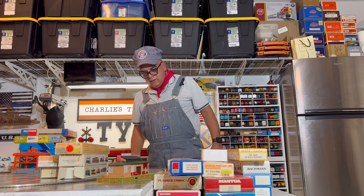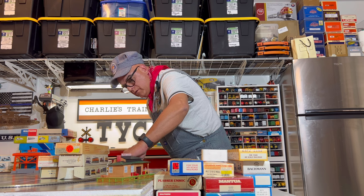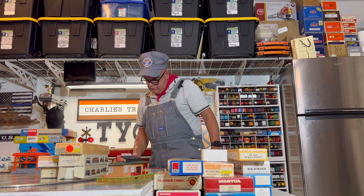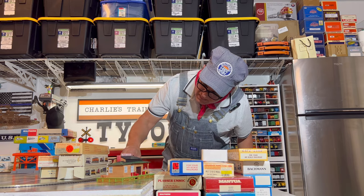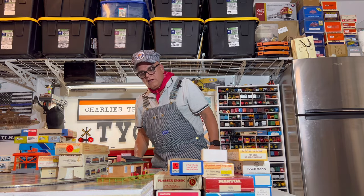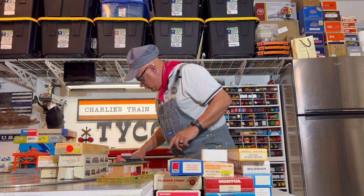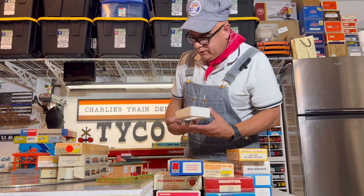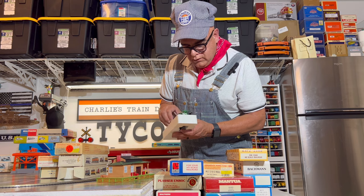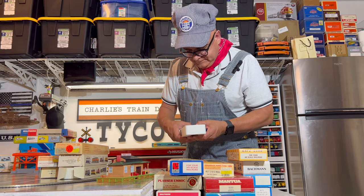I got power. I got power here. Okay, well, looks like we got voltage. We don't have a short. Well, looks like we're going to have to give it a little cleaning, a little lubrication, and we will get it up and running. But man, this thing looks brand new. Let's throw that back in there again.